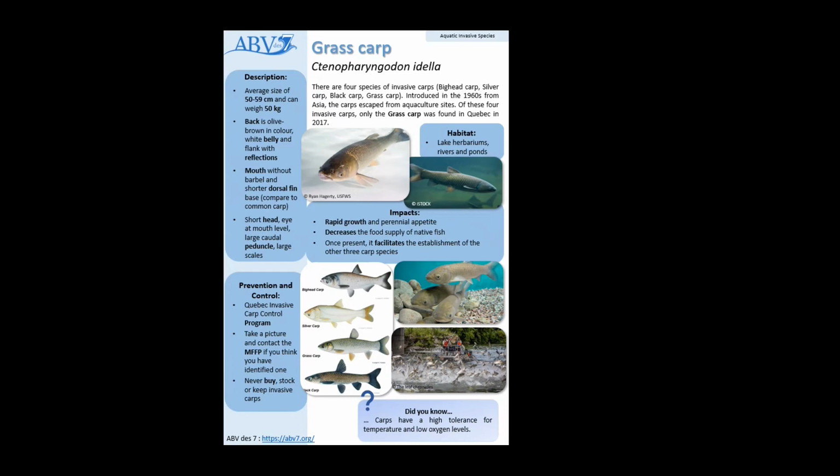The bighead carp is really popular in the folklore because they jump over the water when a boat passes over the river, and there are a lot of films about the carp, the panic, literally, when the boat passes over the head of the fish. They can jump many feet over the water, and it's very spectacular to see that. But the problem is they eliminate all the other species of fish.